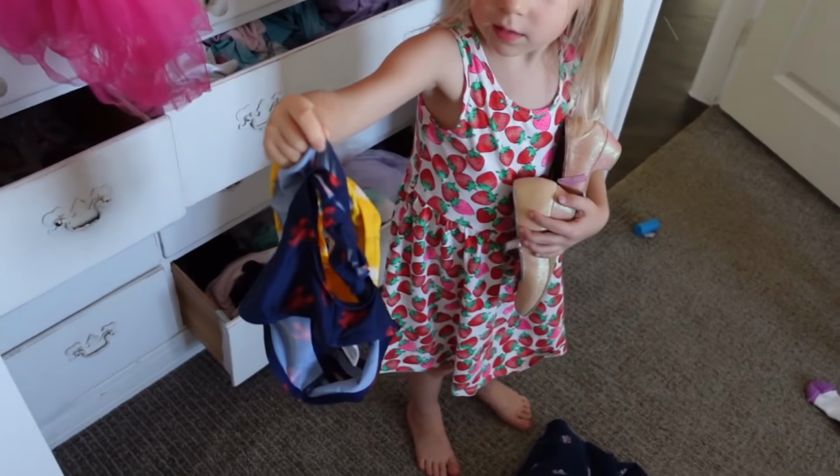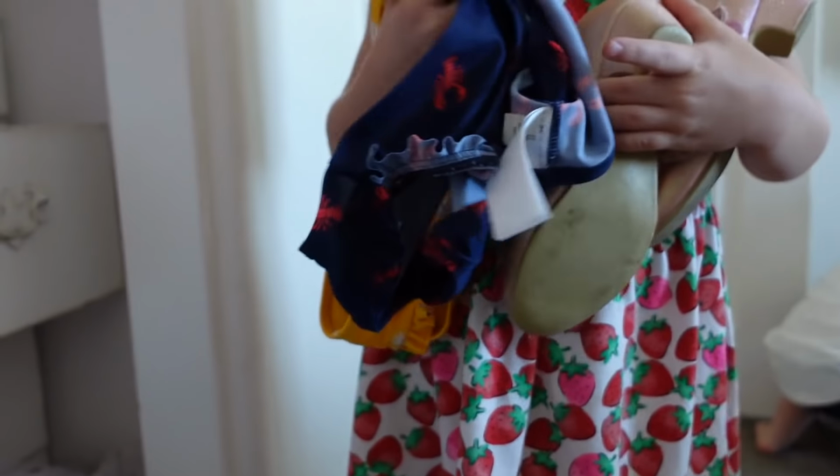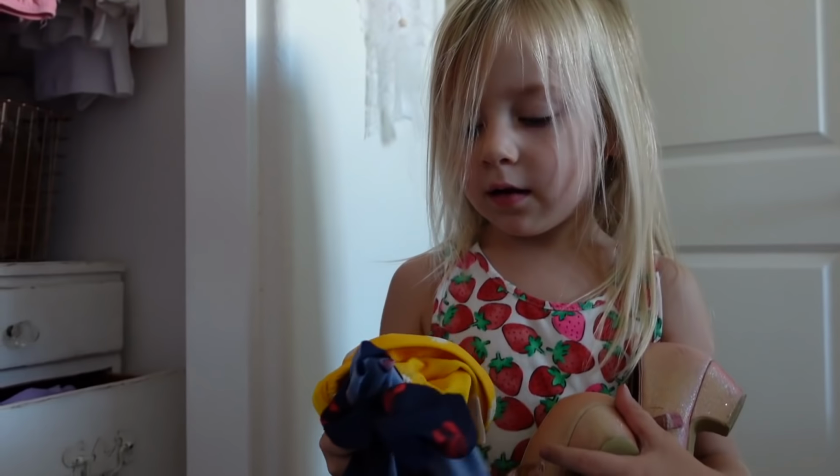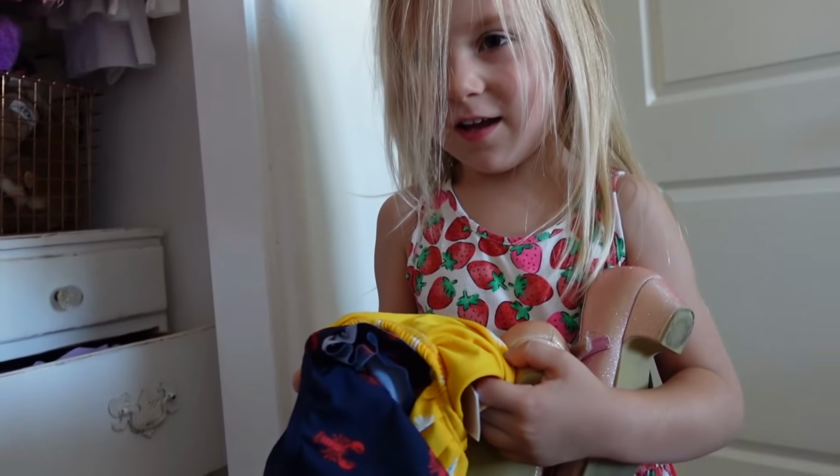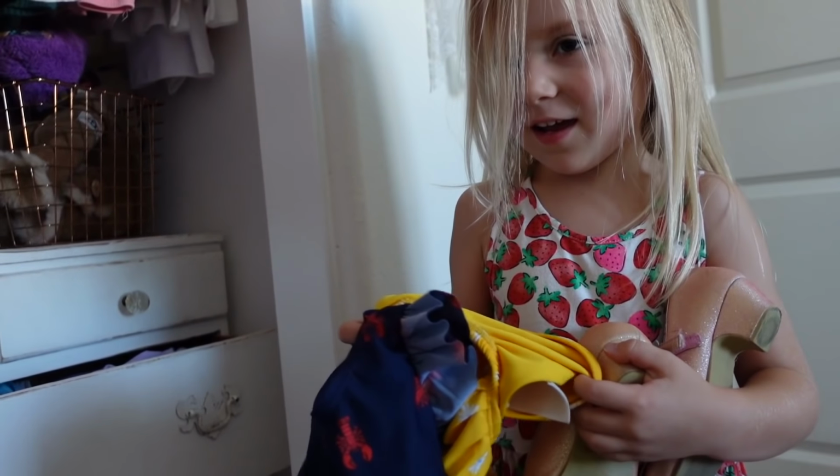We need a top and a bottom part. Well, don't you want one that matches together? Look, you're there. You want to wear blue or yellow? But I won't keep these. I know, but we've got to pack them in our suitcase, okay? Okay. So which one would you like to bring? Blue? Yellow? Which one? So we need some jammies.